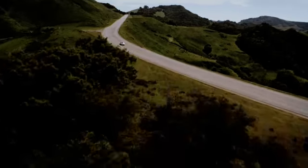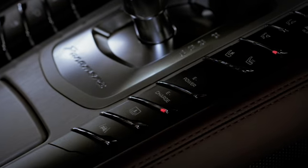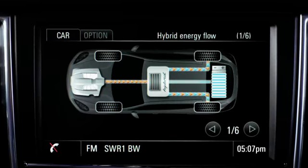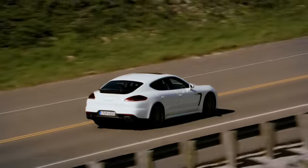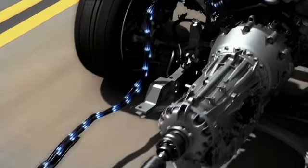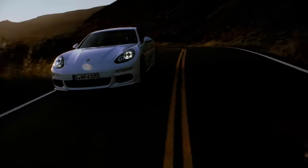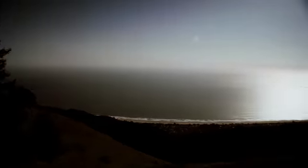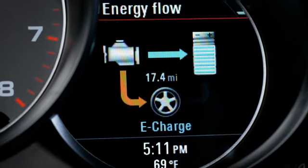To activate e-Charge mode, press the e-Charge button in the center console. In e-Charge mode, part of the engine's power is used to recharge the battery during the drive. Using the engine in the optimum load range efficiently generates charge energy for the battery. That is, the battery is charged during suitable driving situations. E-Charge is shown in the Energy Flow menu of the multifunction display.